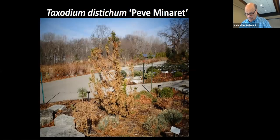I love finding bald cypress in any garden, much less a dwarf conifer garden. In this garden, we currently have 3 dwarf cultivars. They're all rather exotic in appearance, but the one that I like best is Pevé Minaret. Its columnar shape makes it a standout in the garden. Unfortunately, its fall color, unlike other bald cypresses, leaves something to be desired.